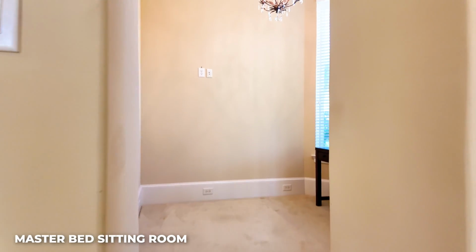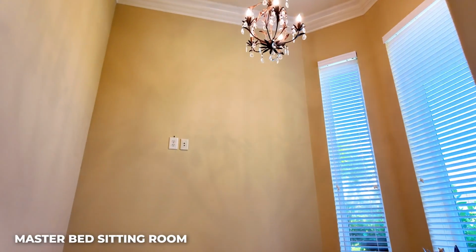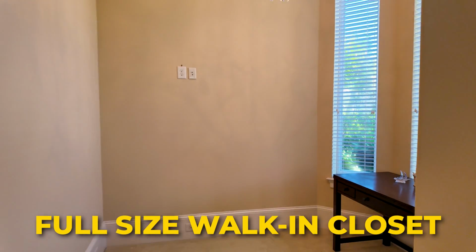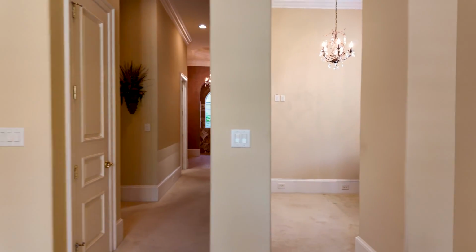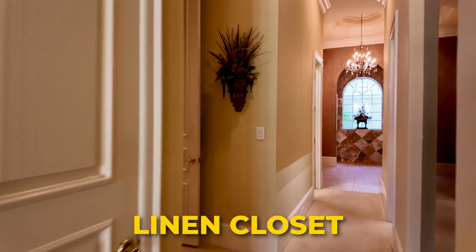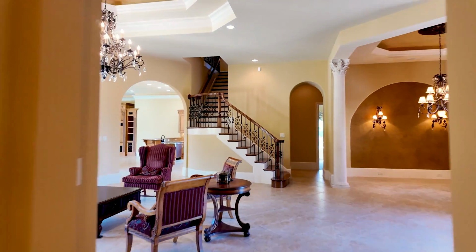And then you have this little office space here that, if those closets in the front aren't big enough, could easily be turned into a full-sized walk-in closet. So it's nice to have that option. If you don't need this little office space here in the bedroom, you can make that a closet space. Little linen closet here as well. And then I want to head upstairs.